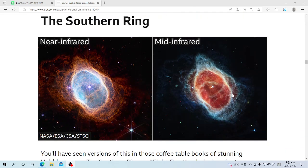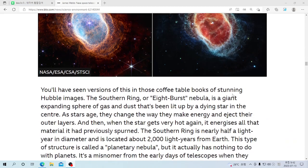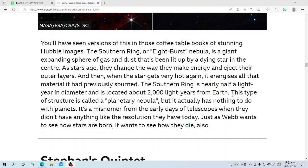The southern ring, near infrared, mid-infrared. You will have seen versions of this in those coffee table books of stunning Hubble images. The southern ring, or 8 burst nebula, is a giant expanding sphere of gas and dust that's been lit up by a dying star in the center.